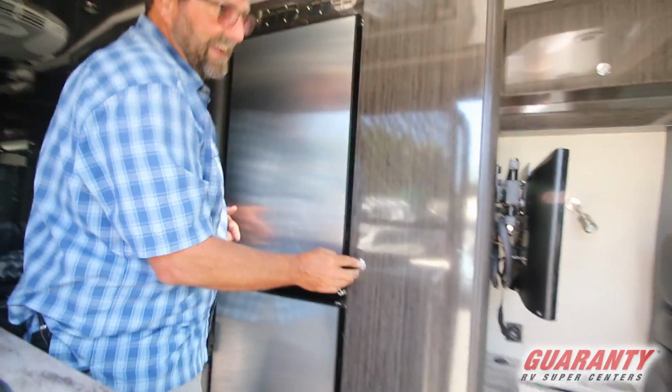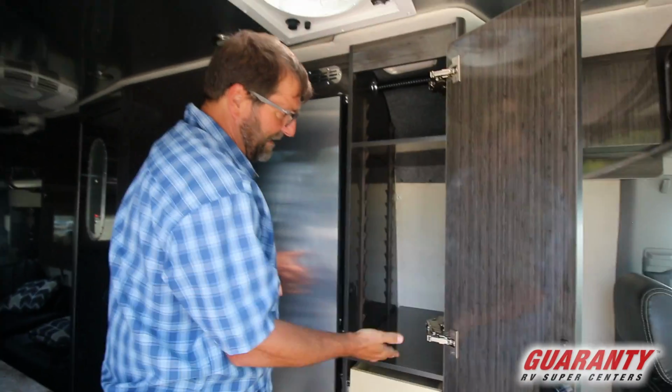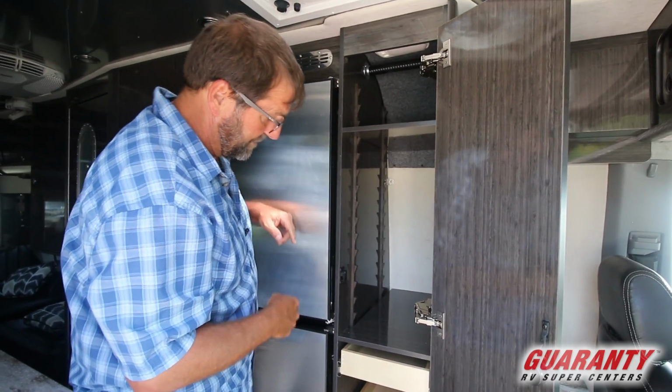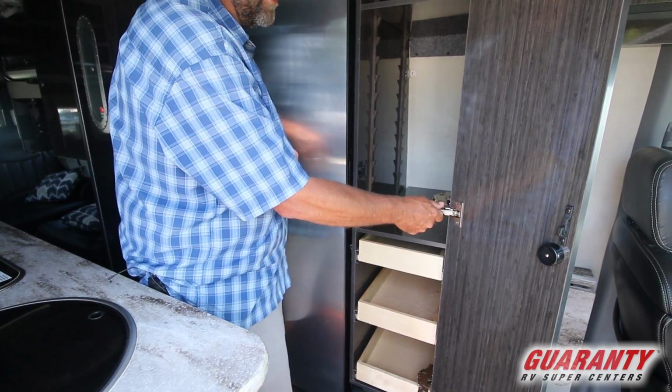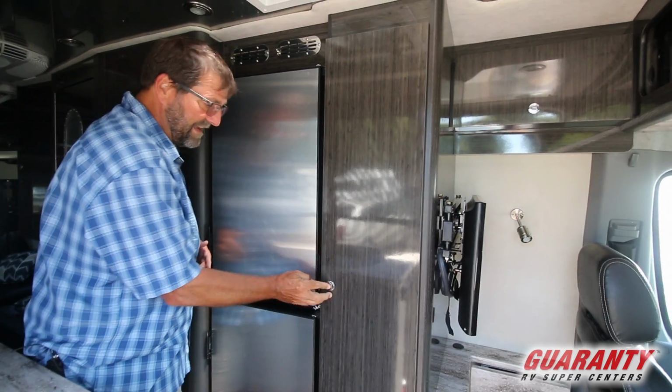Now if we look on this side, you see we've got a nice storage area. This is a versatile space. It's all adjustable shelving, so we could have hanging storage. There's a hanger up here, and it's got little drawers that pull out down here. And look at, again, the heavy-duty hardware. This is all hidden hinges, and it's just the kind of stuff that does not wear out.